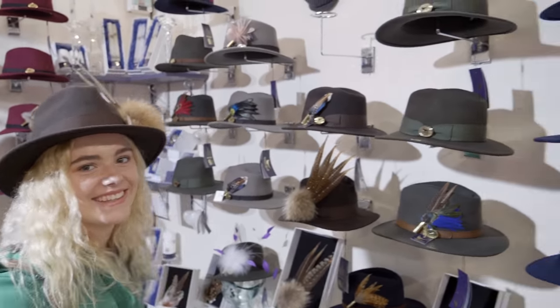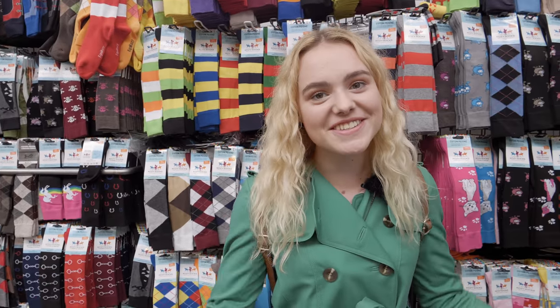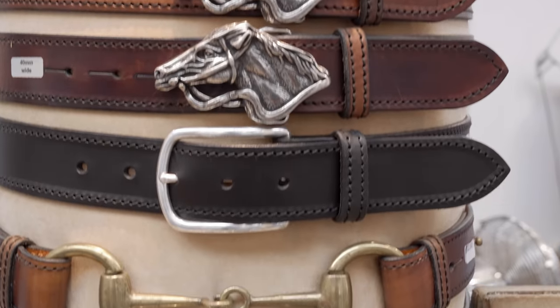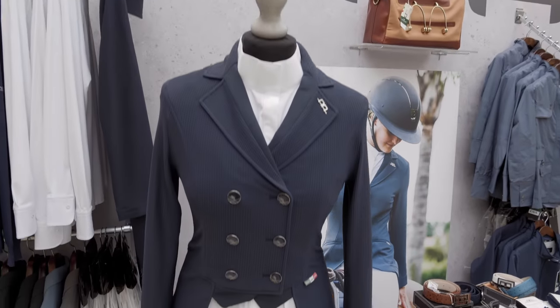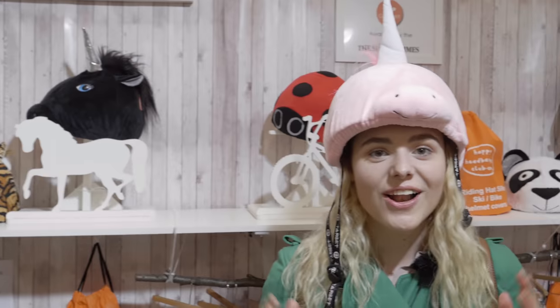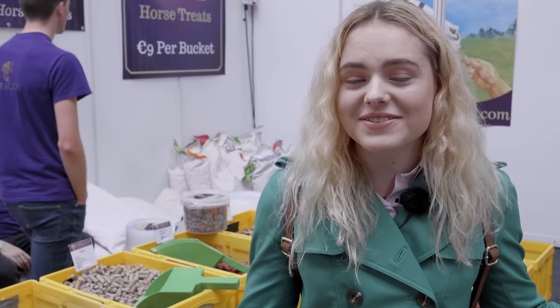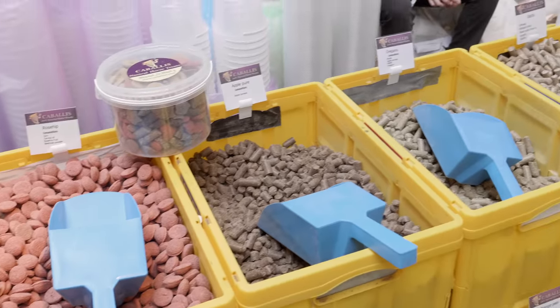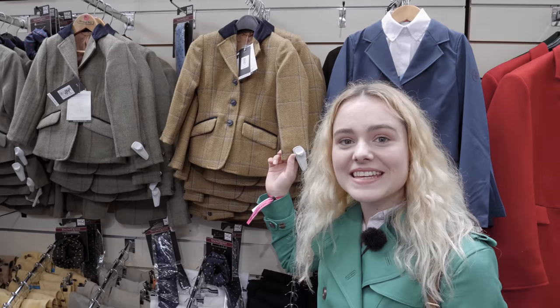What do you think? You can never have too many pairs of socks. Look how cool these crazy hats are. You can't go wrong with a pink unicorn. So you've seen pick and mix for humans, but now they have pick and mix for horses. How cool is that? You can choose all the different treats that you want to put in the little tub. Look how cute these little mini jackets are.